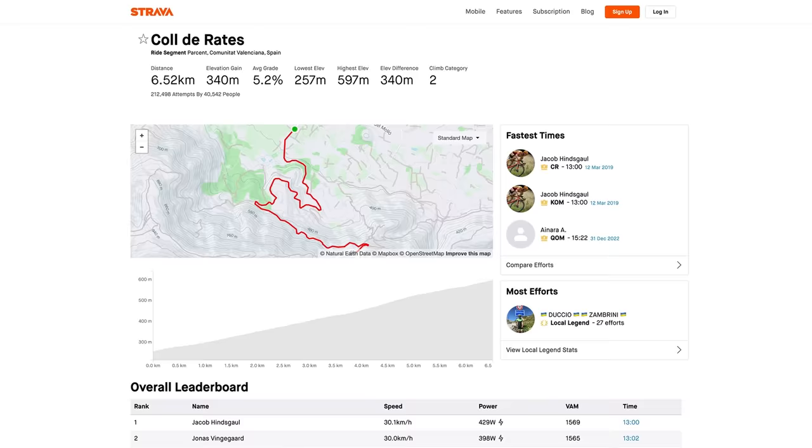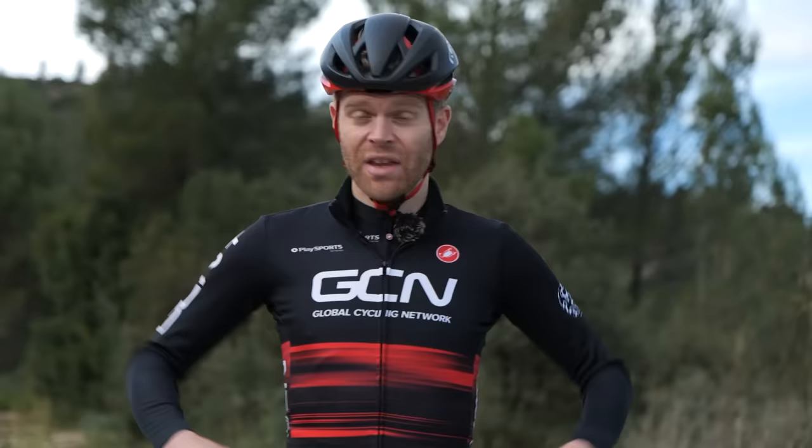We next need a climb, and this is the Col de Rates in Valencia, Spain. It's 6.5 kilometers long with an average gradient of 5.2% and is arguably the most popular training climb in the world for professional cyclists, many of whom come here to train in the winter months. The average road cyclist would get up here in about 28 to 30 minutes.